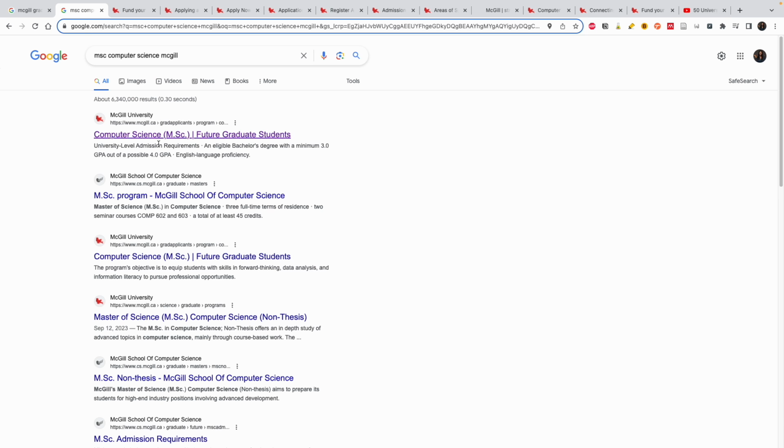So before we go into the application process, the deadline varies based on the program you're applying for. So before you start applying, go to Google and type the name of the program you want to apply for to check their deadlines. Also, for English proficiency, they waive it for people who are from English-speaking countries or who studied in English.